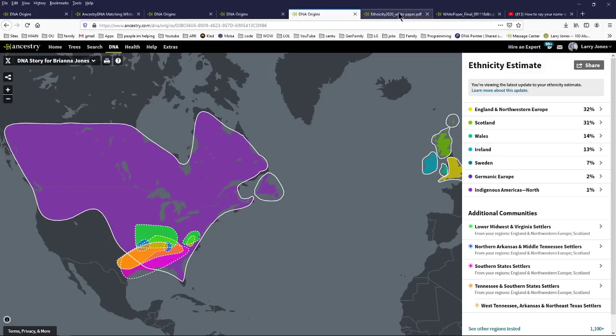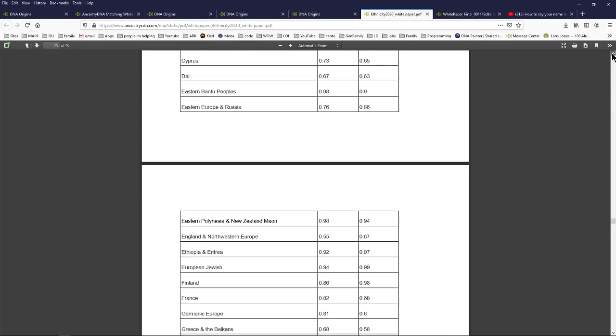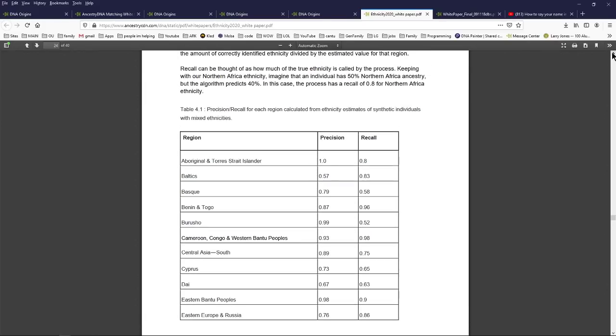All right. So if we look in the white paper, we talked about the Cameroon, Congo. There are certain ones that have really high probabilities. So this is the Cameroon, Congo, and Western Bantu people. The precision and the recall. Recall can be thought of as how much of the true ethnicity is called by the process. So what is the likelihood that you got it right? And then the precision is how accurate was the percentage they gave you.